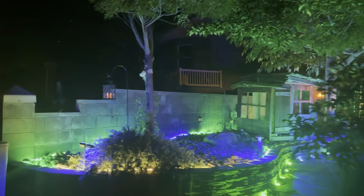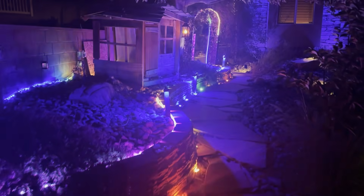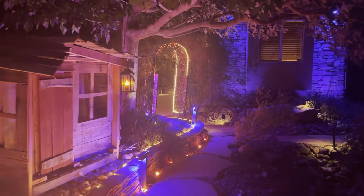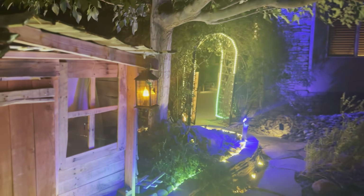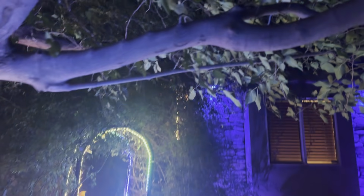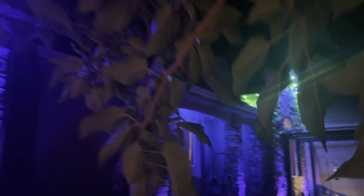And we got some outdoor strip lights out here. And then we've got the archway that I've run some Govee lights on as well. So these are the new things that we added for this year's Halloween Haunt. It's gonna be kind of fun. We're gonna tie in the music light show this year.